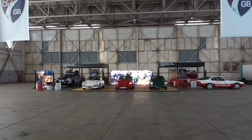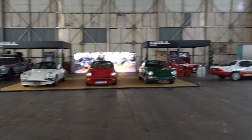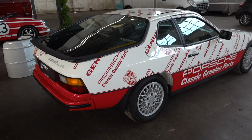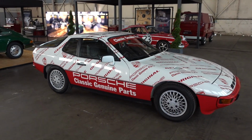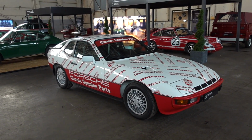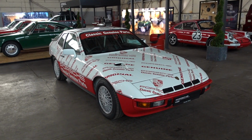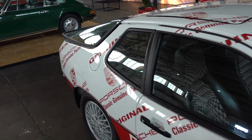And then we've got Porsche GB here as well. The great guys at Porsche GB, they've got their classic pop-up, which is here as well, with some models. This over here then, we've got a 924 Turbo, and this is their marketing car, if you like, for Porsche Classic genuine parts. I don't think there's a brand on earth that keeps such a full stock of genuine classic parts as Porsche. You'd be really hard pressed to find anything for a classic Porsche that hasn't got parts in stock with Porsche Germany or indeed Porsche GB. They are able to get their hands on pretty much anything. I think it goes without saying, it is well worth using genuine parts.